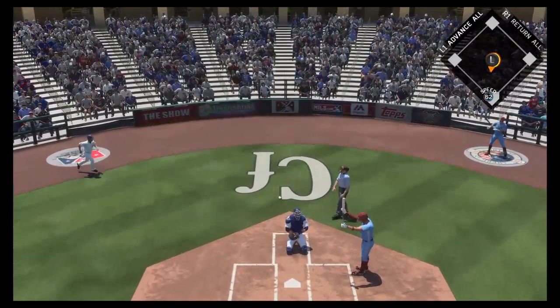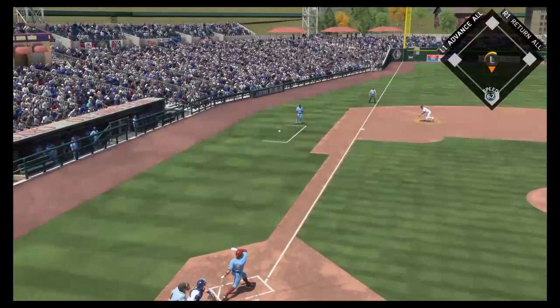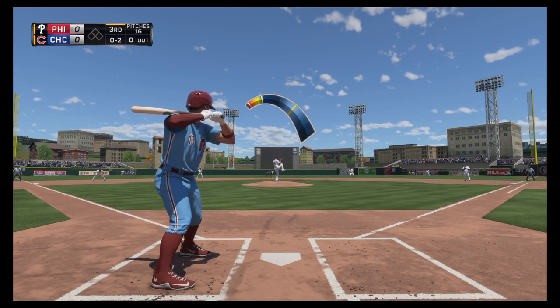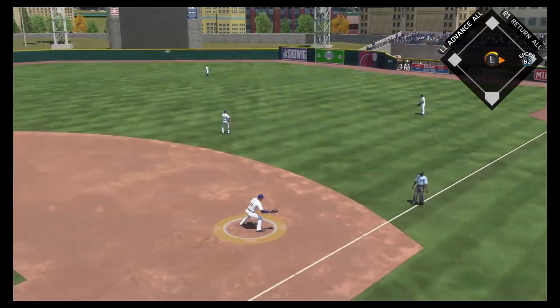And he pops up the bunt attempt. A little quick on that swing, and he finds himself behind 0-2. Lester's ready. Here it is on 0-2. Line to the right side. And that's going to get down in front of Hayward for a base hit.